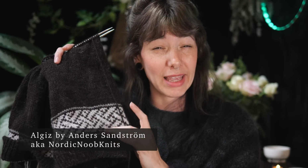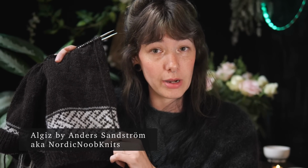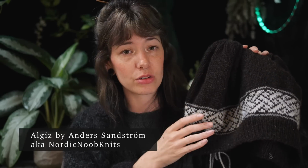This is the, I want to say Algiz, I'm probably pronouncing it wrong, by Nordic Noob Knits. It is a bottom-up jumper with sleeves that you knit bottom up that I'm going to modify to do top down again. It has lots of colour work inspired by Viking finds, I think Swedish Viking textile finds and runes, so it was quite appropriate given my recent love affair with Viking age things and textiles, and so it just feels really right to have this project knitted in all of the things that make my little body go, yeah, I can't stop squishing it.